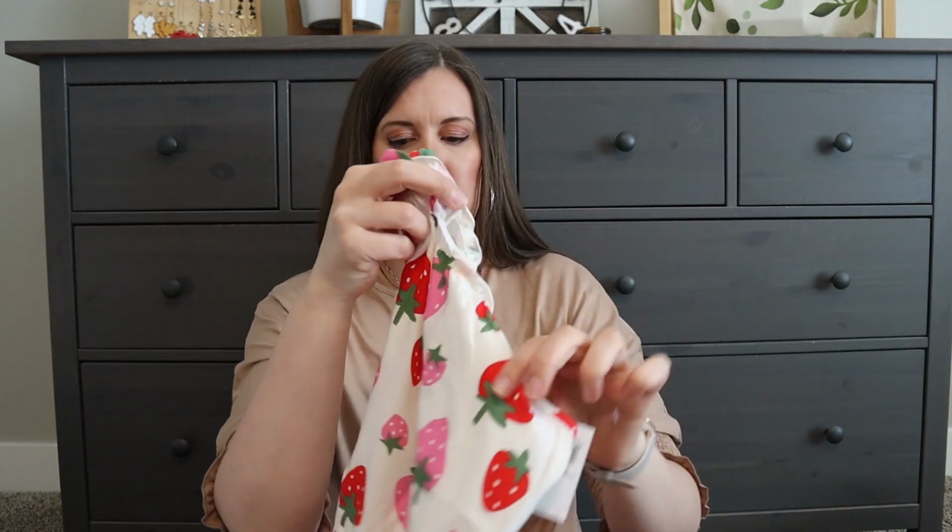These are for my baby, but she's in basically 18-month clothing. She's almost 8 months old. And so I got a bunch of just kind of little summery rompers. And then off of Amazon, I bought a bunch of white onesies, because I don't like to just have her wear these by themselves. And so I usually put a onesie underneath.